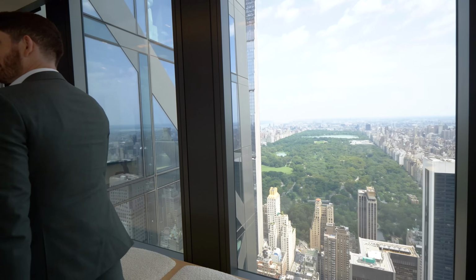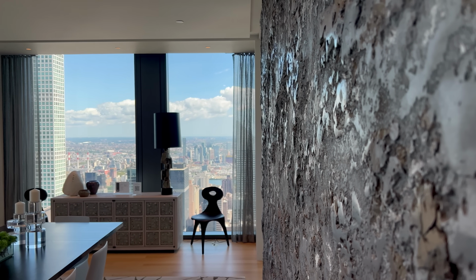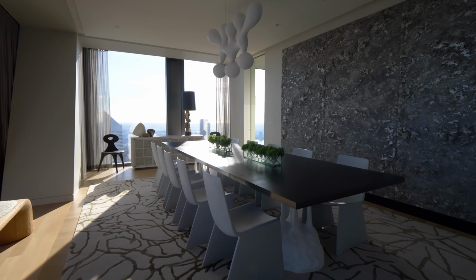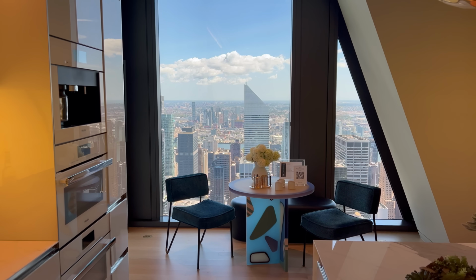But back into the dining room, another large piece of art here for the focal point of the dining room. And off to the east, again, you can see the ocean on a clear day, and you can even now see how the light is playing off the space. It really is a work of art. So your formal dining room then flows into the windowed custom kitchen by Thierry Despont for Molteni. We have a nice little breakfast moment here, have your morning coffee.